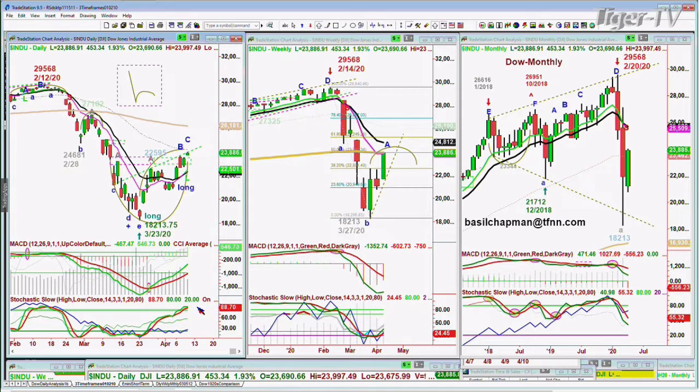But the MACD is good. Stochastics at 88%. I like what's going on. We've been long since the low of March the 23rd, trying to maintain these positions, watching this very closely. Good action today after the jobless numbers came out, a little bit better than what people were expecting. Not great. Believe me, it is at this point to have up to 16, 18, 20,000 people out of work. Wow, that is just horrible.